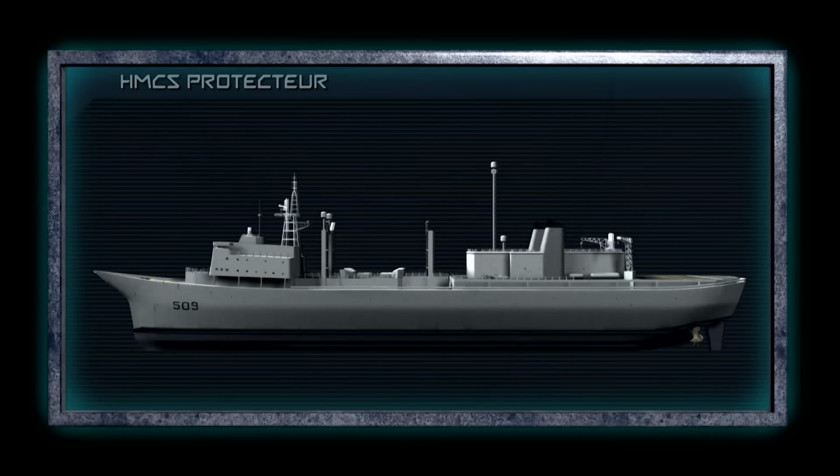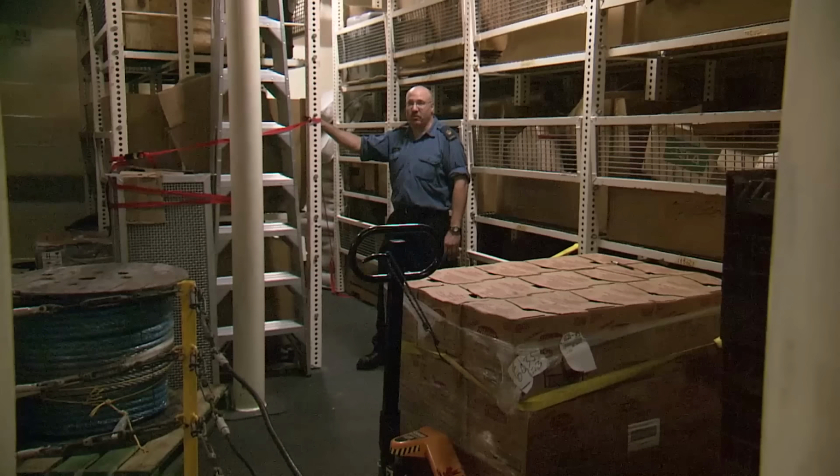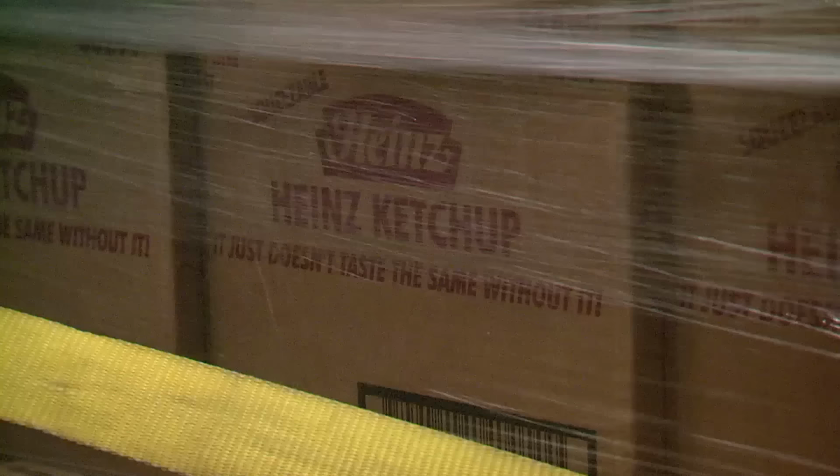Down here in 10 stores, we store a lot of parts required to repair the ship's fitted equipment. All these parts down here are in support of our ship. They're medium to large items, right? Six stores has smaller items.